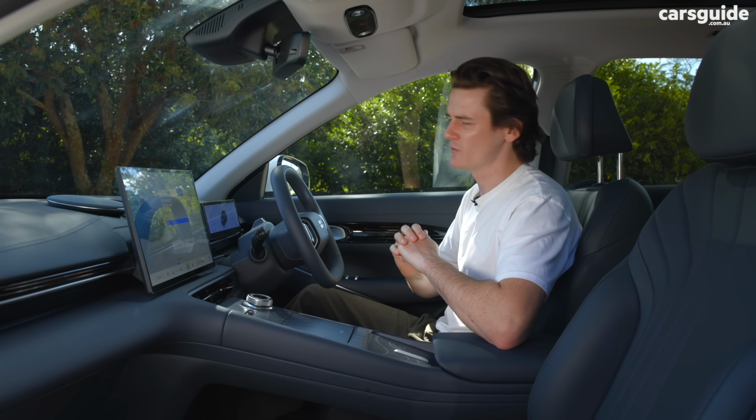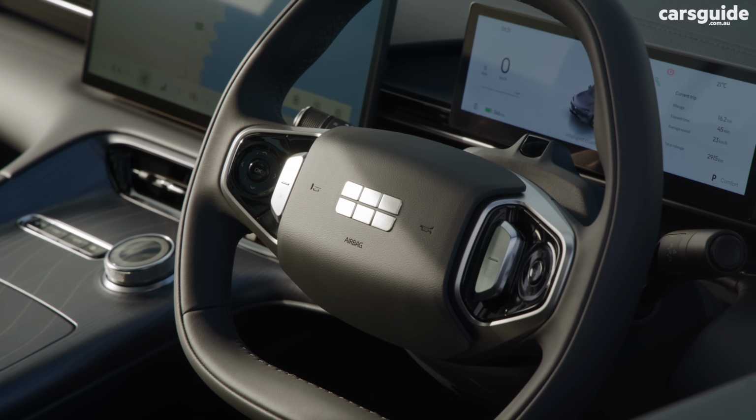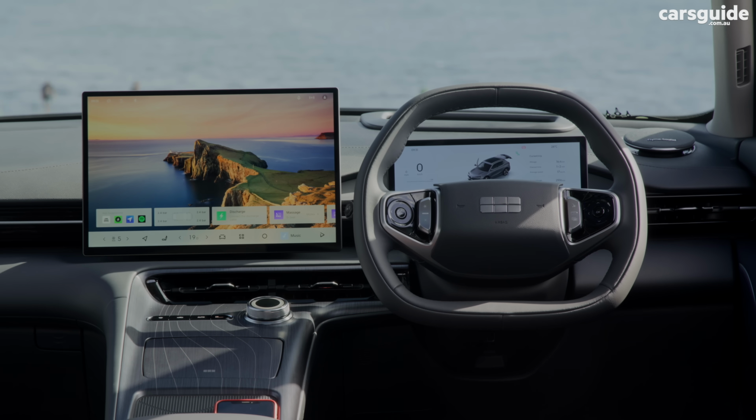And the 10.2-inch driver display in front of me, I find the text to be just a little bit small. Those are all things I reckon that could be improved upon with a bit of software update. And yeah, the bones are good, which bodes well for the EX5.